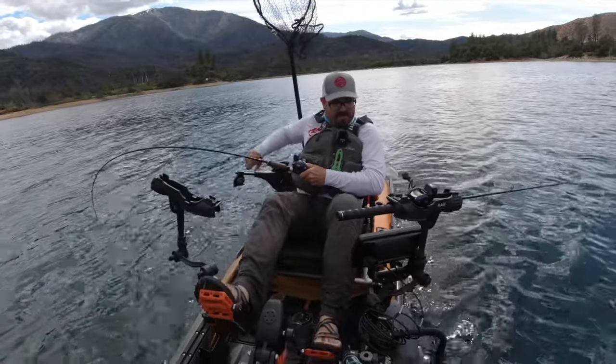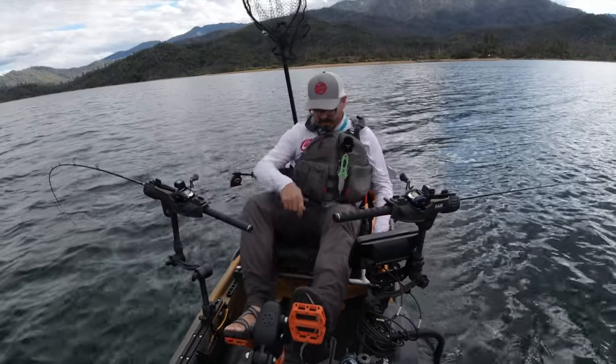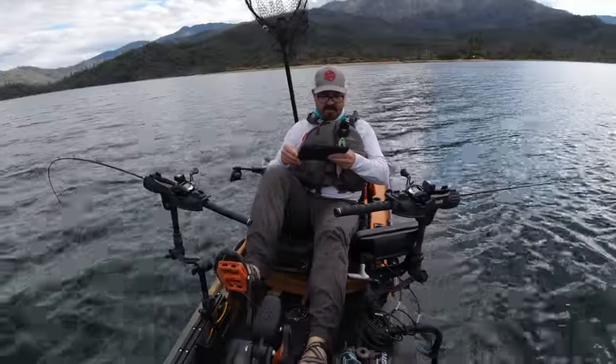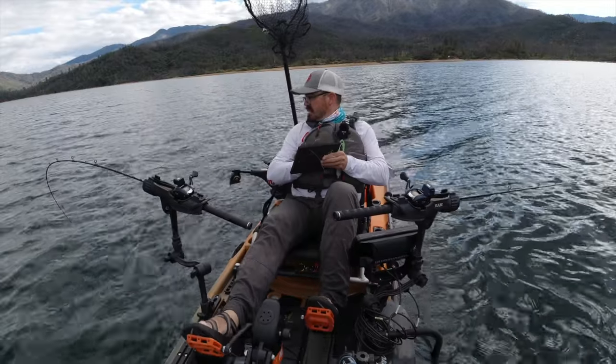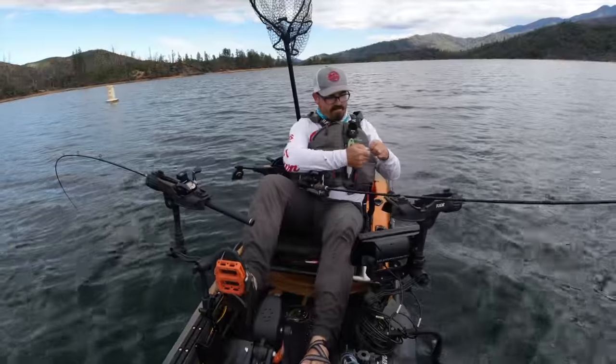There you go. Put that at 35 feet. Man, there are fish busting on the surface all around me. I've got to know what they are. I'm going to switch out to a brighter hoochie here and just go after these surface feeding fish real quick, because I got to know.